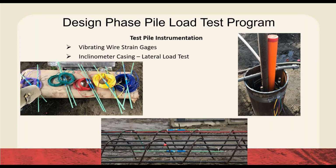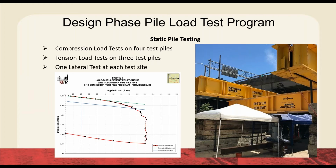So we really were interested in load transfer, understanding where the load was being resisted within the soil stratum and those mechanics. And so we instrumented all of our test piles, all 4 test piles, with various strain gauges and inclinometer casing for lateral testing. And so basically we ran compression tests on all 4 piles, and we ran tension tests on 3 of those 4 piles, and we ran the lateral test. And we really wanted to see how these 2 pile types, the taper tube and the pipe pile, would behave, and evaluate if we thought we could use the taper tube. Now the pipe pile was always sort of the plan B, but the goal was always to prove that the taper tube was the appropriate solution here.